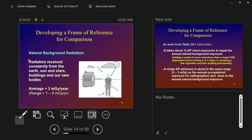In any given second of your life, you have about 5,000 radioactive decay events happening inside of your body every second, okay? So that's just your body, right? It doesn't matter what you do, you can't get away from it, okay? Anyways, there is this one category of natural radiation that you receive every day called the background, okay? This is the radiation you receive constantly from the Earth, the sun, the stars, buildings, and our own bodies, okay?